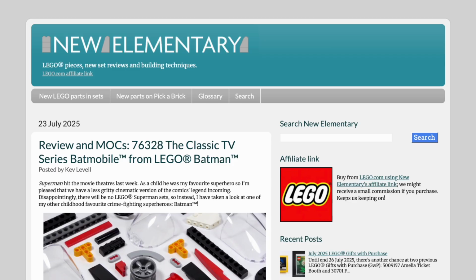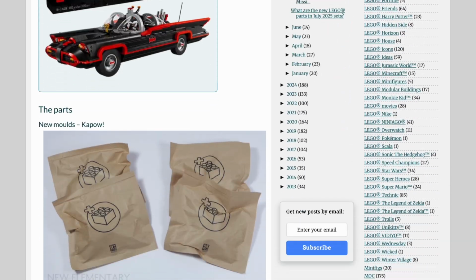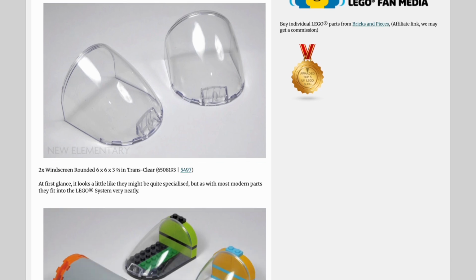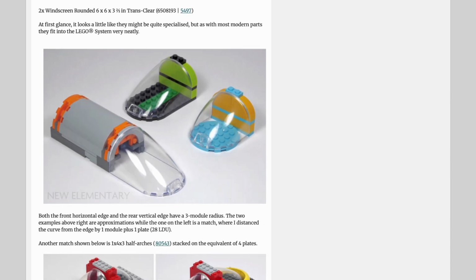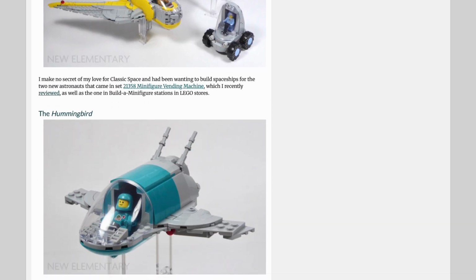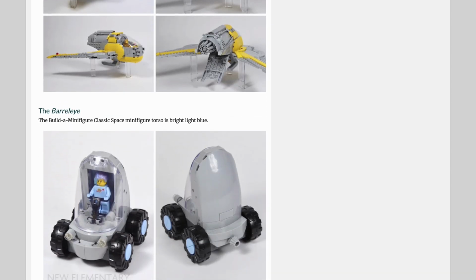Another review is by Kev Levell, reviewing a moc of the classic TV series Batmobile. So here we can see the parts and the build. The most interesting probably is these new windscreens, and we can see that they play around a little bit with the shape of this new windscreen, creating a couple of very interesting mocs. So we have here the Hummingbird, then we have the Swift, and then we have the Barrelay. I don't know if I pronounced that correctly, but I found that very interesting.